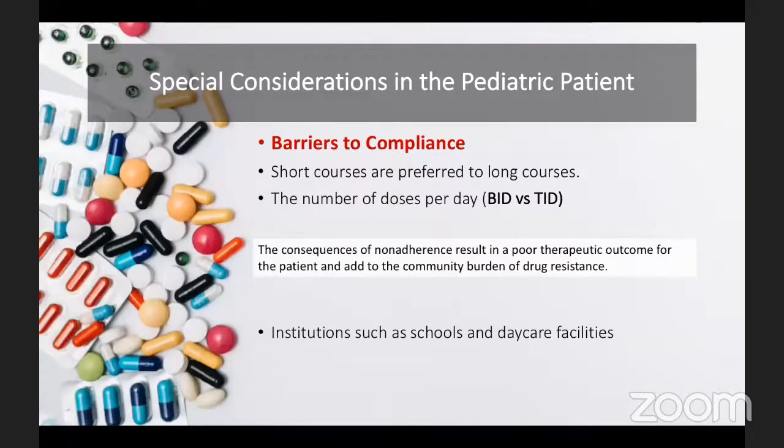Institutions such as schools or daycare facilities may have policies that prohibit students from bringing medication to school. So try to avoid school time when giving your child the medication, or talk to the school about their policy in case an antibiotic dose is needed during school hours.